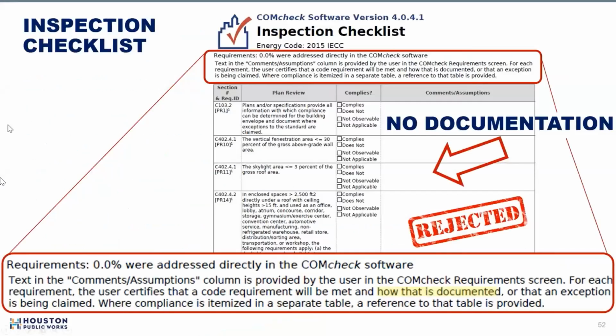All right, so here's the inspection checklist. Let's take a look at what COMcheck expects. Up at the top, there is this blurb that I've blown up down at the bottom. "Requirements: 0.0% were addressed directly in the COMcheck software. Text in the comments assumption column is provided by the user in the COMcheck requirements screen. For each requirement, the user certifies that a code requirement will be met and how that is documented, or that an exception is being claimed. Where compliance is itemized in a separate table, a reference to that table is provided." I've highlighted that in yellow.